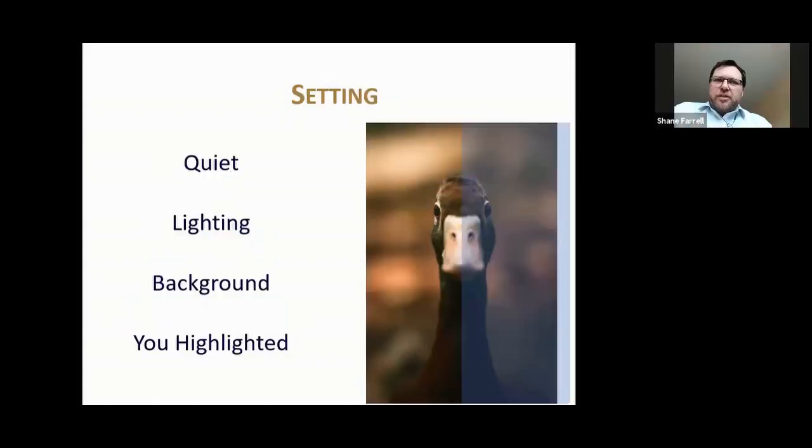So your surroundings. You're going to choose a room that's quiet, with good lighting and background, and where you're highlighted. Choose a room that is very quiet. You want mobile phones off. If there are kids in the house, you want them occupied. If there are dogs with the neighbors, or dogs at the back, make sure you're at the front, and vice versa. The lighting itself, you're looking for consistency. The brighter, the better. Try not to get any shadows or anything like that involved.